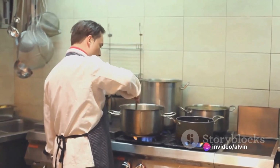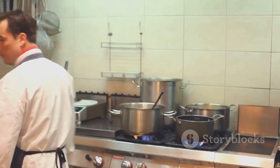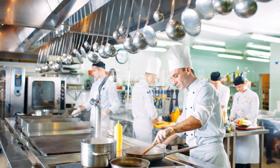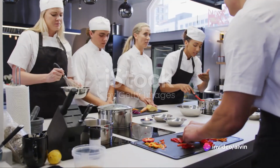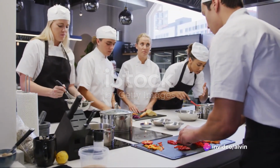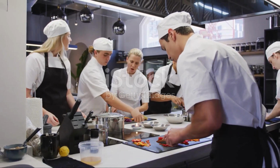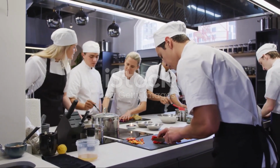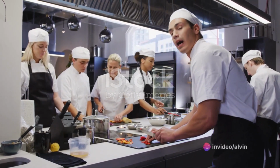Firstly, understanding your kitchen's needs is paramount. This involves identifying the menu items your kitchen will produce and the cooking methods needed. Will you require a pizza oven or a sushi counter? Identifying these needs upfront will ensure you have the necessary space and equipment to deliver your culinary vision.